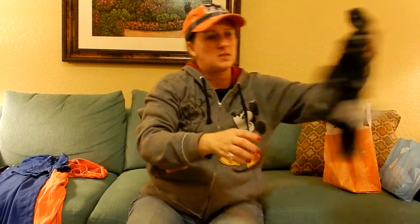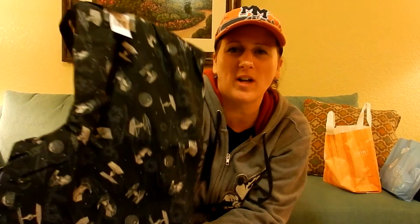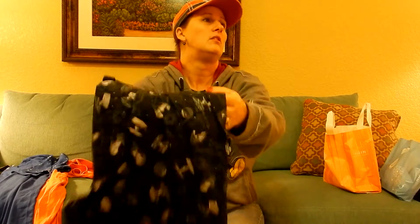Oh, also Christmas present for Tom's son. Pajama bottoms. As you can see, there are quite a few Star Wars lovers in the family. And these were $34.95. $34.95? Okay.